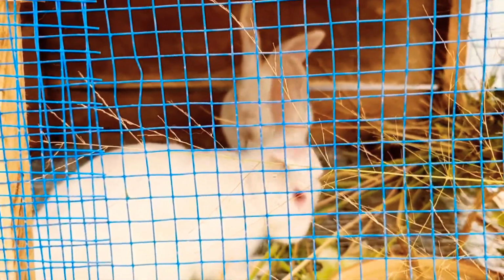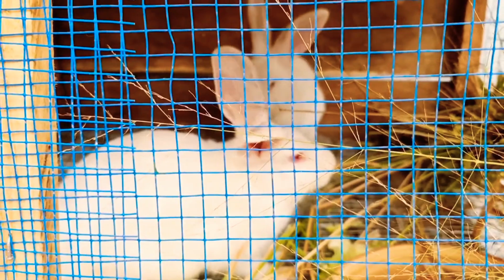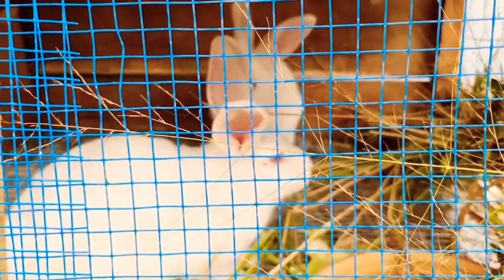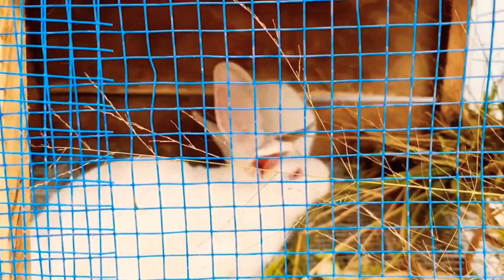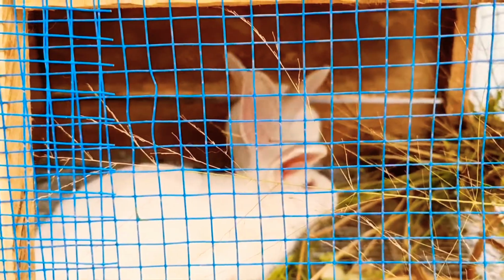And then the meat. If you've never tried rabbit meat, you should try it. The best thing is, because they rarely take medicines like antibiotics and vaccines, like the cattle and pigs do, they have quality, healthy meat.